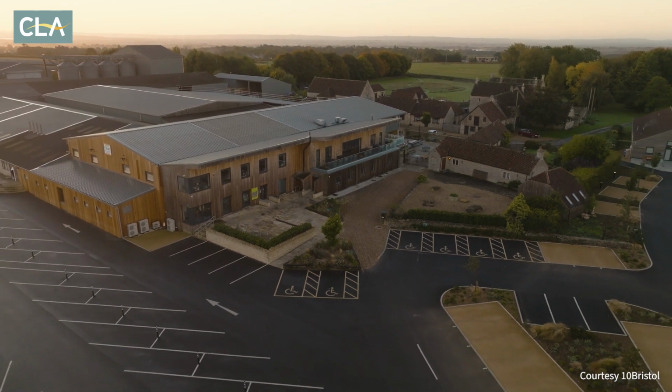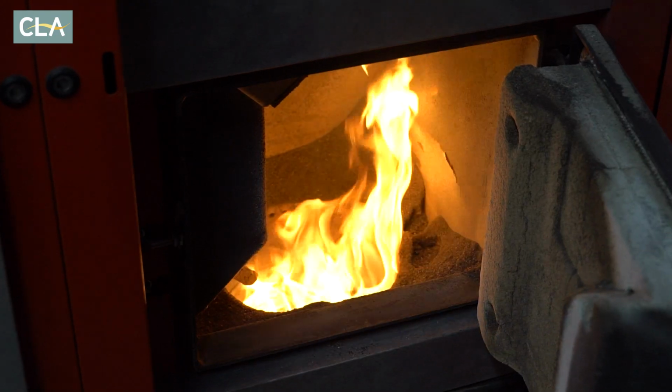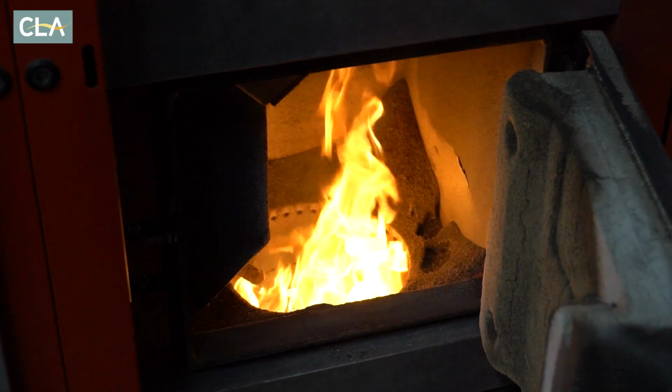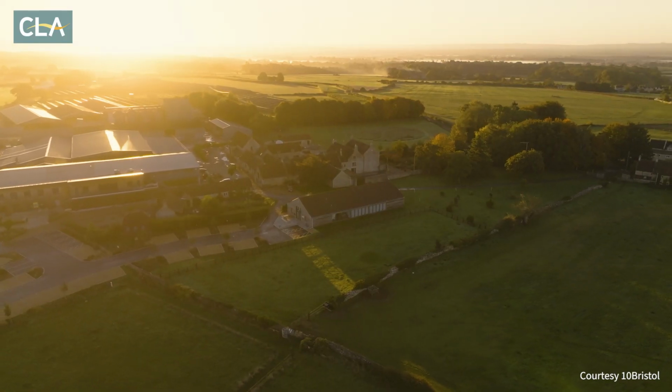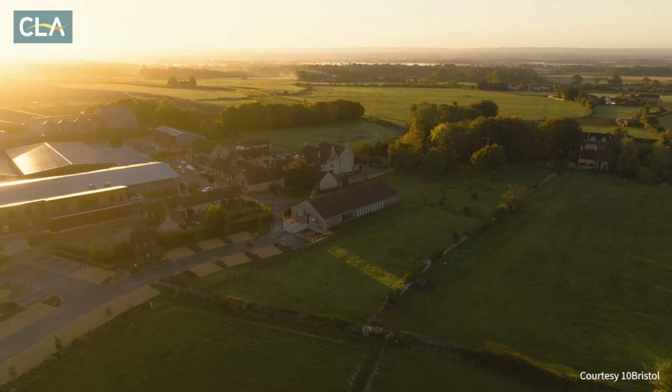It's important to CLA because a lot of their farmer and landowner members will have space to put these things. So whether it's biomass heating systems, ground source, and then from the electricity point of view, solar PV, it gives those people who have tenants, whether they're residential tenants or commercial tenants, the ability to add value to the rental values that they're receiving from them, because they can then sell them their own energy rather than those tenants importing that energy for themselves.